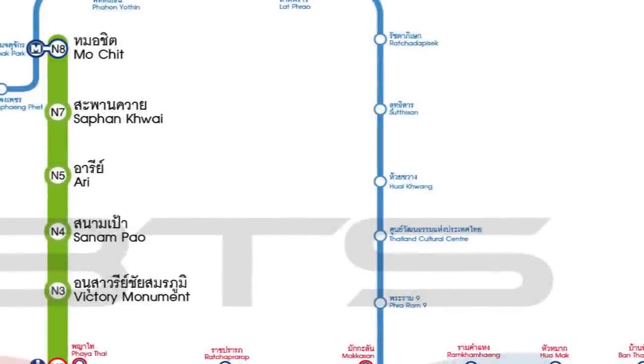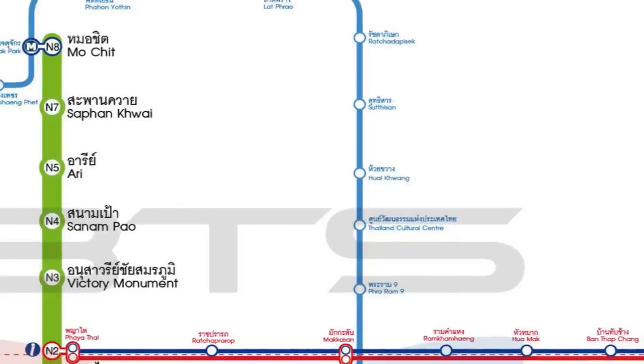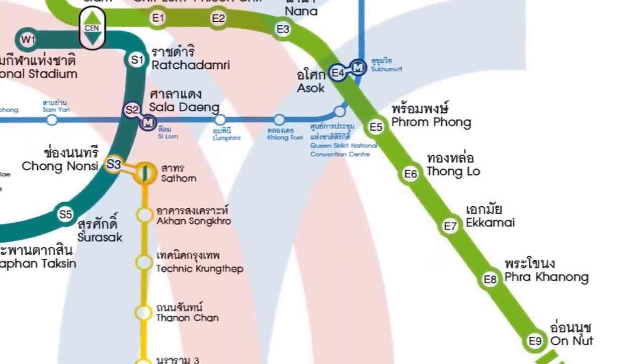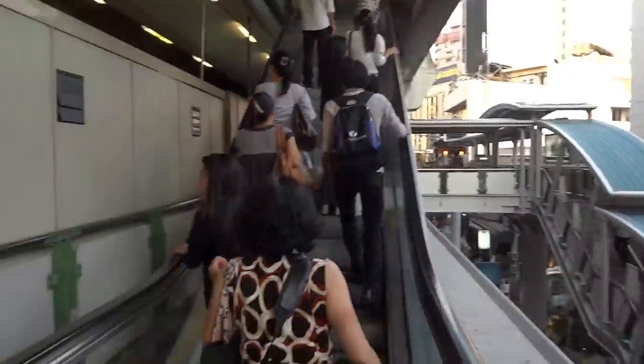Okay, so we're now going to have to decide on which train platform. We have two choices: Mo Chit, which you see at the top of the green bar there, and On Nut, which the map will scroll down to show. We're starting off at the Asuk train station, which is E4, and we're going over to the Ratchathoi train station, which is N1. So the direction that we're actually heading is towards Mo Chit. That's the train platform that I'm going to walk up on.